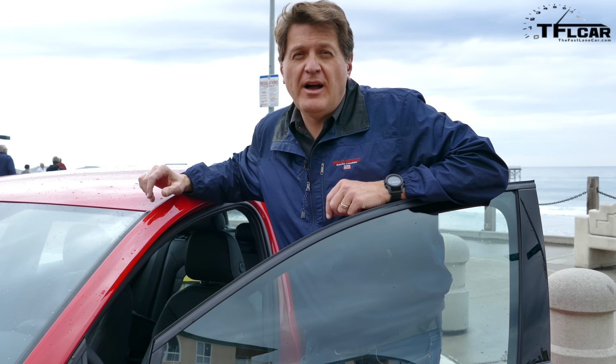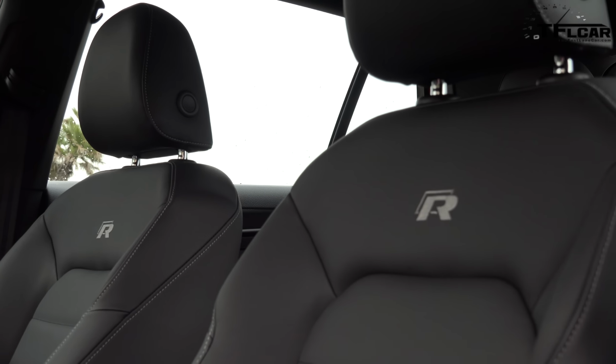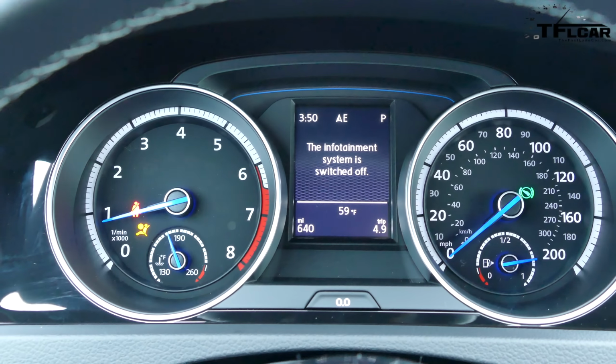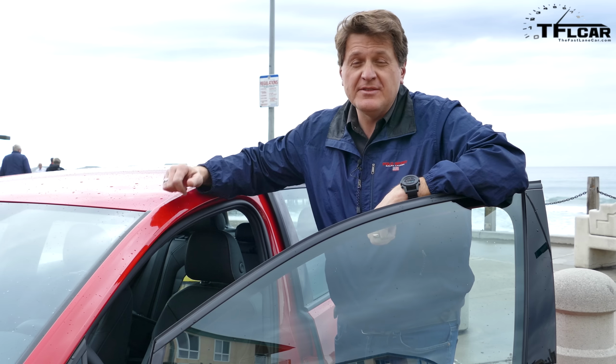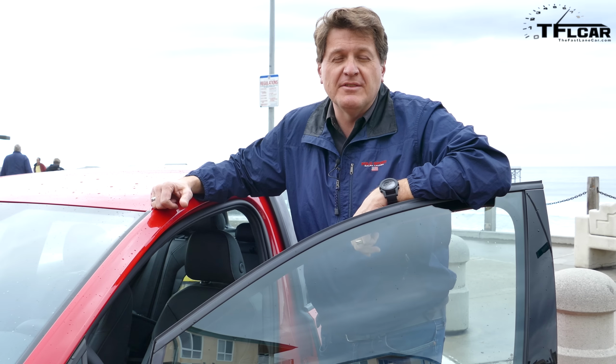The interior, it's all business. You've got sports seats that hold you in place. You've got controls that are logically laid out. Everything important like the tachometer and of course the speedometer faces the driver. And best of all, you've got that German no-nonsense approach to speed, because this is, after all, the fastest, most powerful Golf R ever brought to the States.